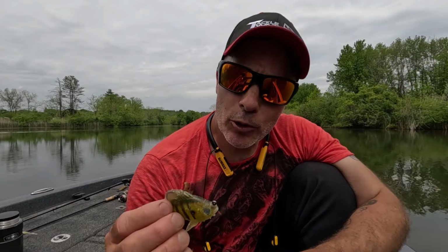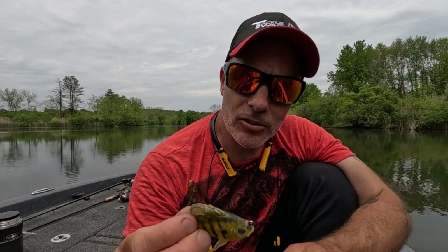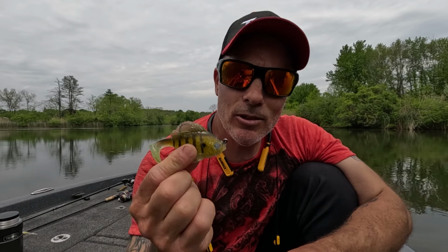The areas I would look to throw this are shady areas near bluegill beds. Maybe a laydown, maybe overhanging trees. The bluegills like to spawn around shade. Docks, riprap. This thing gets big, guys. If you are not throwing this thing, you need to start throwing this thing. I like to throw it on 20-pound test, 20-pound fluoro, a medium heavy rod.